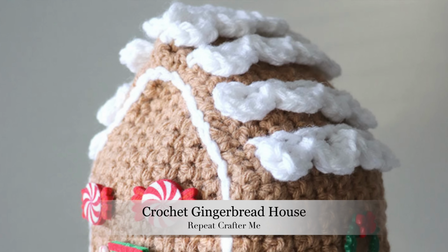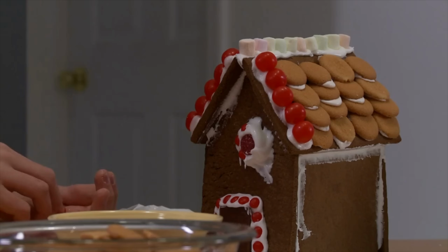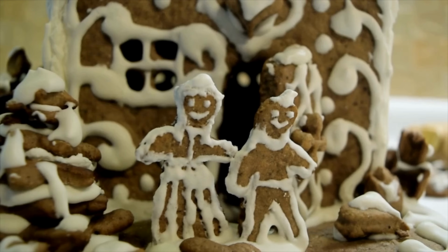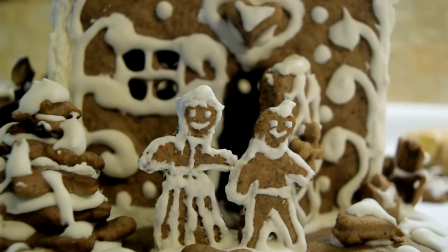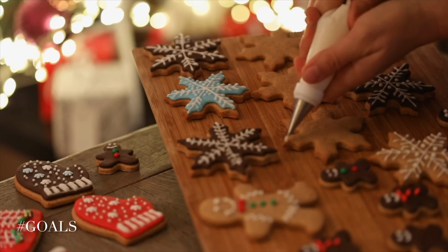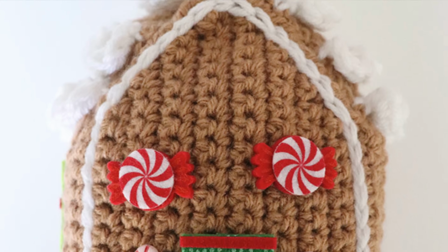The next pattern is the Crochet Gingerbread House by Repeat Crafter Me. I love this pattern so much, and probably the biggest reason why is because every time I've ever tried to make a gingerbread house, it comes out really terrible. And it doesn't even matter if I buy one of those pre-made kits where you can just put it all together. I am terrible when it comes to decorating food. Cookies, cakes, everything. I can make them taste really good. I cannot make them look good. So for me, crocheting one is going to be a much better option.